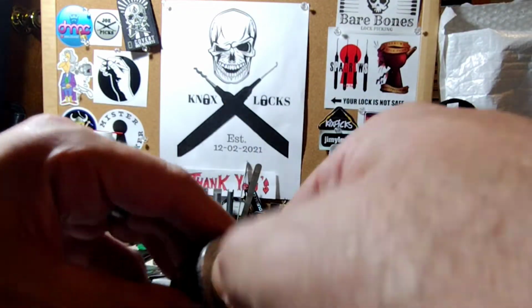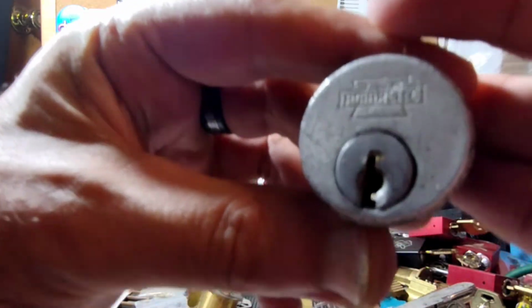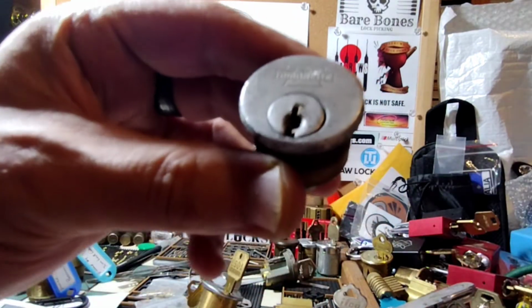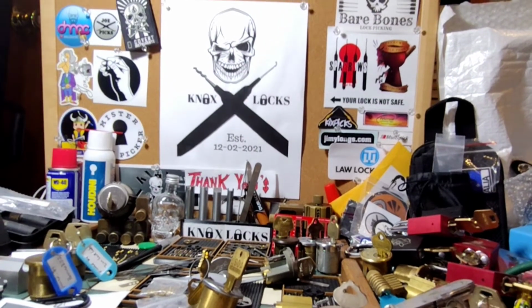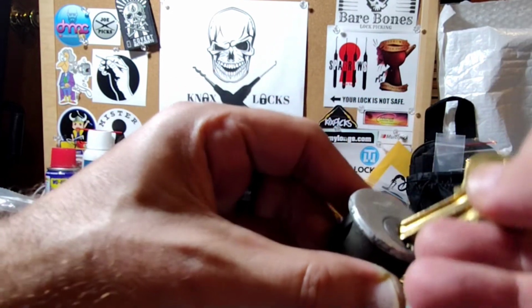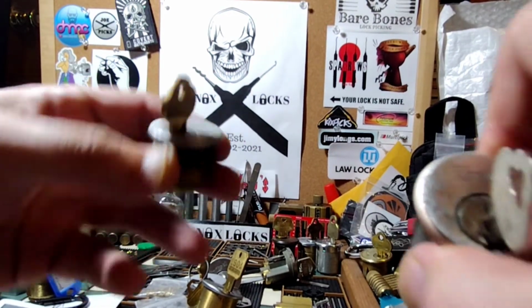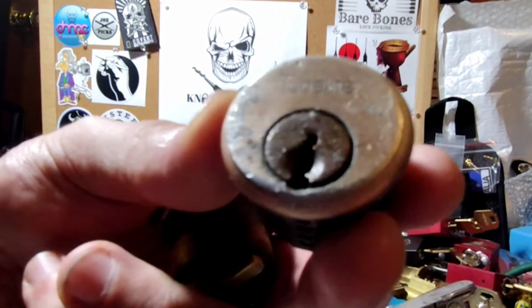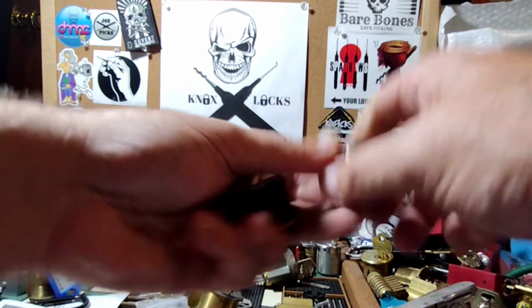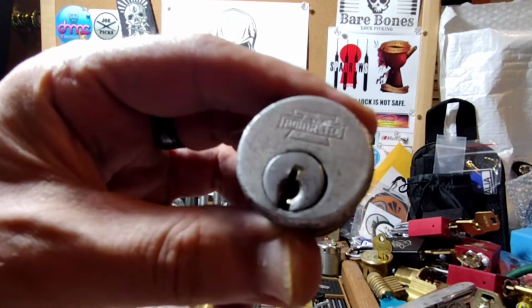Oh, here's the Armorlite. This is a fun little pick for me. I like that. I didn't know Armorlite made locks, but again, it's nice and wide open. Let me see if I can get this light a little better this way. Yeah, there we go. Nice wide open compared to the Tubalite. So that's the Tubalite, and you can see how it has that Yale top. And here's the Armorlite, a little more open.